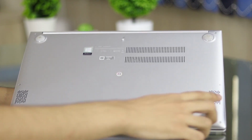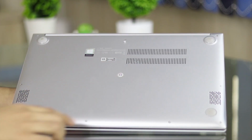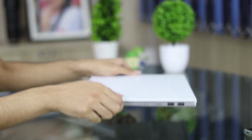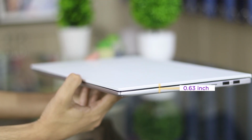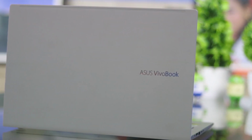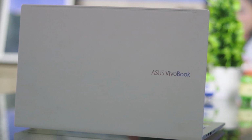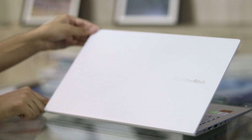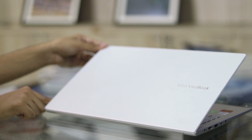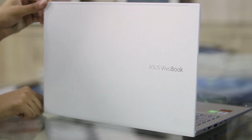The bottom plate has 2 speaker cutouts, small ventilation grill for the fan, and 4 rubber pads to lift the laptop slightly and increase airflow. Being a 0.63-inch thin notebook, it is built to be portable as it weighs only 1.8 kilograms. The overall design of this laptop is sleek and minimalist with a clean ASUS Vivobook branding on the lid. When the light falls at certain angles on the lid, you can see a color gradient which looks rather good, especially on this dreamy white finish of our laptop.